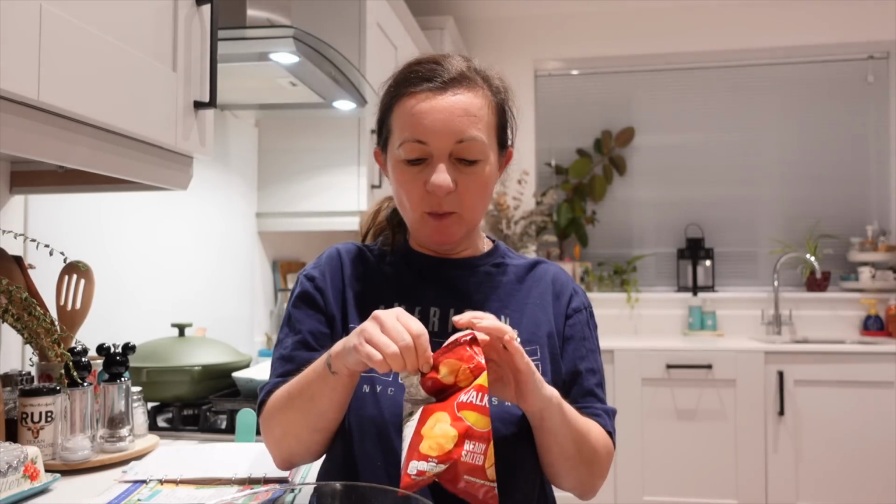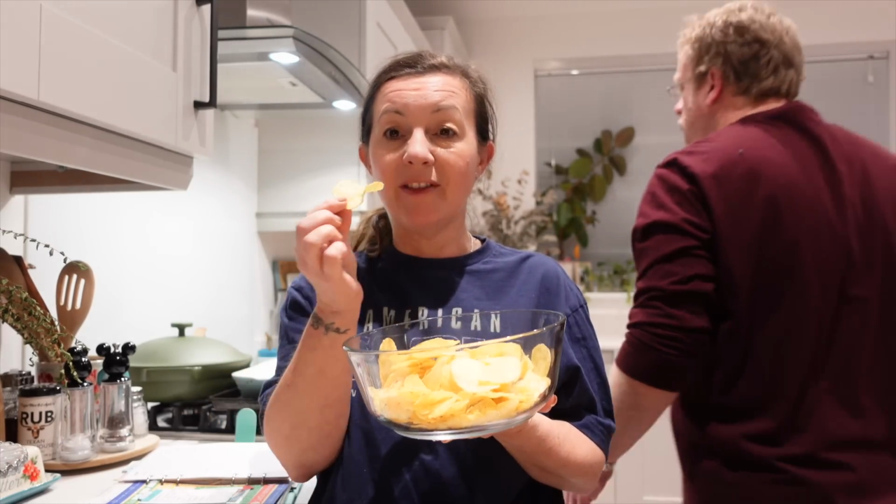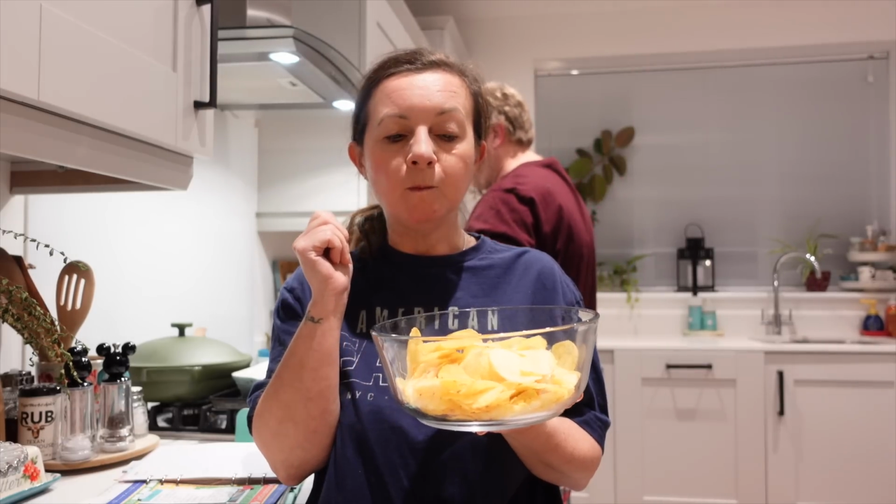When I was a kid, ready salted crisps would have been one that I'd have never wanted to eat. I never liked cheese and onion, but ready salted would have been down the bottom pile if somebody asked me what flavour crisp I wanted. I need another bag now. And now, ready salted is one of my favourites. I agree with you.